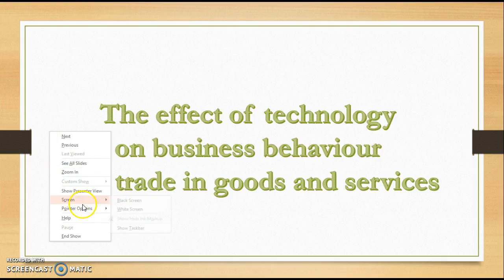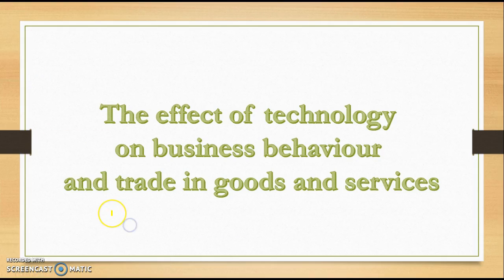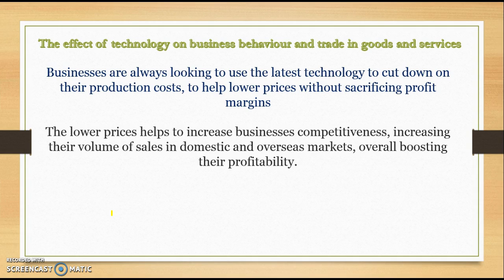Okay, in this video we're going to be looking at the impact that technology has had on business behavior and the strengths and weaknesses of technology in terms of the impact it's had on businesses. So businesses are always looking to incorporate the latest technology because by doing so they can often cut down on their production costs, which can help them to reduce their prices without sacrificing profit margins.